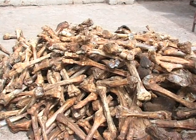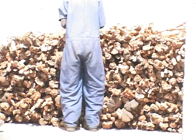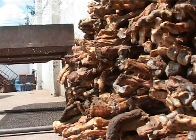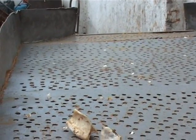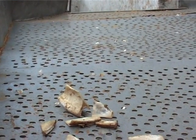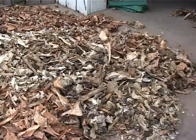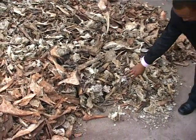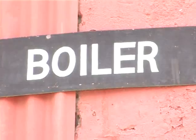Once inside the receiving area, the bones are sorted and arranged until they get to the target weight of 15 tons. The bones are then passed through a sieving plate to remove impurities like stones, metals, and plastics. If you look at these bones here, you can see the foreign particles I'm talking about. These papers and these strings, these are what we do not want.